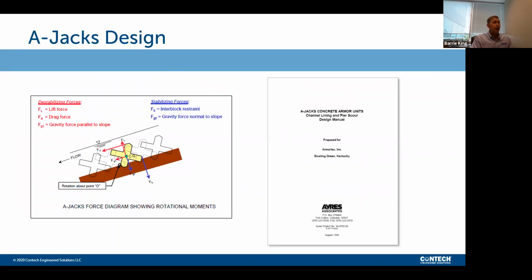So more about design here. Everyone's seen a free body diagram. I love free body diagrams, but you can really see what's going on here. It is a simple overturning free body, right? Stability is derived by full-scale testing. And so where is the threshold where that unit fails, right? Where you have drag, you have lift, and then you have the units acting on each other and independently counteracting those hydraulic forces.